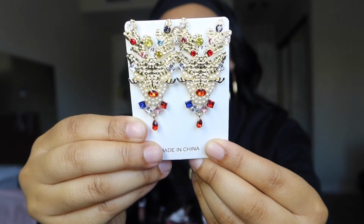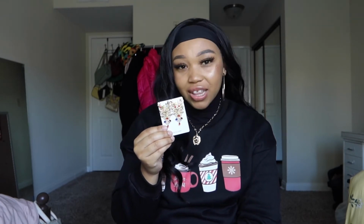Honestly, these are the earrings that started the spiral of me buying multiple pairs of Christmas earrings, and they are these cute little reindeer earrings. Honestly, I saw them on SHEIN and I just thought they were so pretty, and if you know me, I like a lot of glitter and gems and sparkles and stuff, so how could I not get these?